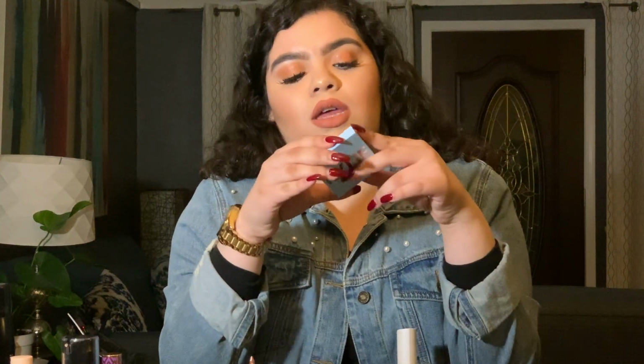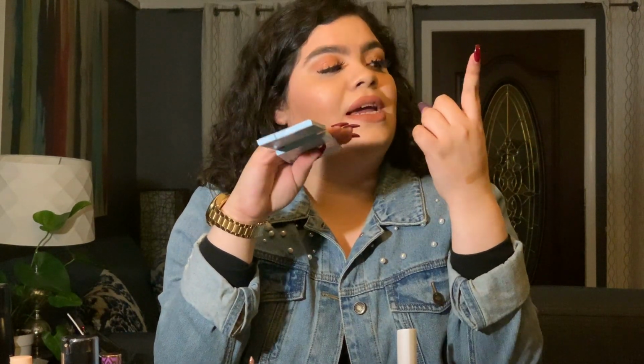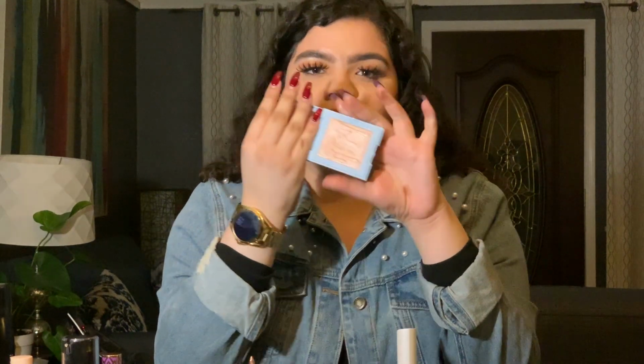For highlight, I have this year only one. It's the Snow Angels from Kylie, the winter collection. I love this one. It's like pinkish but goldish at the same time.